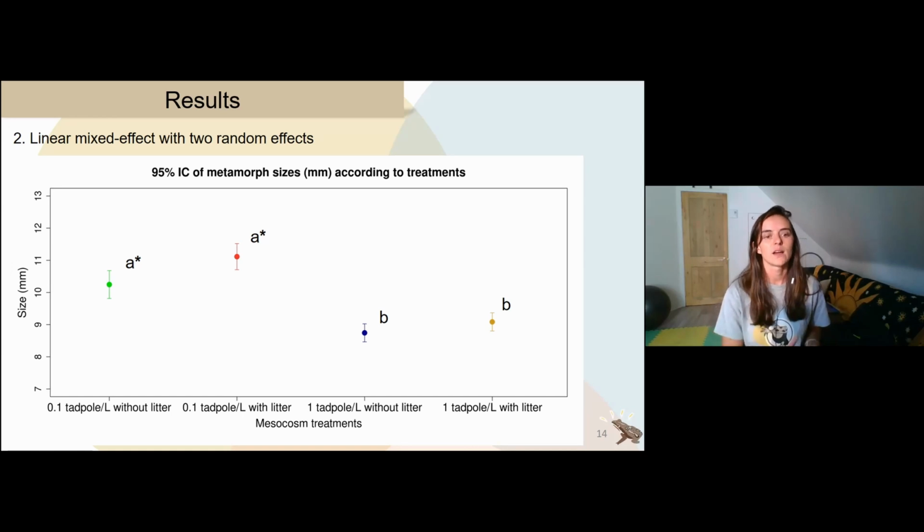Donc, un contraste A, B et C. J'ai représenté ça avec des lettres sur les graphiques. On voit ici que la taille, qui est la variable réponse, en fait, on a le meilleur traitement où les individus étaient les plus grands, c'était le traitement à basse densité, donc 0,1 tétard par litre avec feuilles. Et il y a un effet significatif des feuilles, donc un bénéfice finalement des feuilles, puisque c'est significatif à 1 étoile avec la même densité mais sans feuilles.